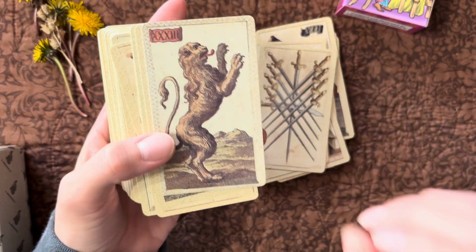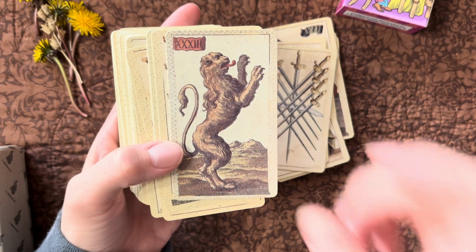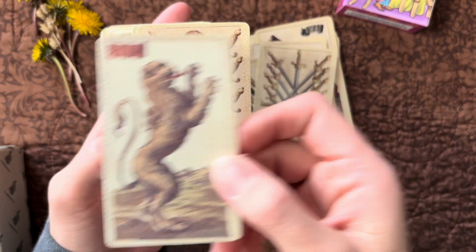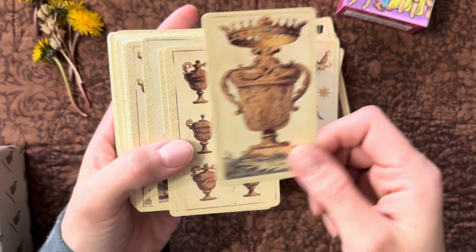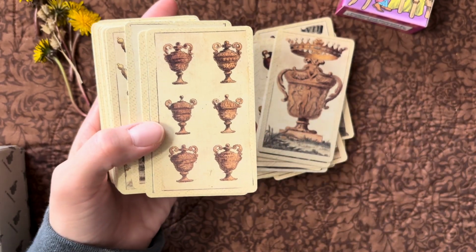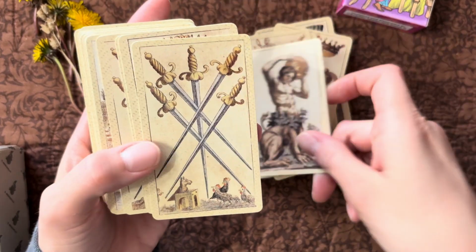I would love to get the more colorful red Miniachi someday, but I don't want to get it because I don't want to spoil this deck yet. I love this Leo. And it's kind of quirky too. There are some indie creators that made Miniachi decks that I would love to get eventually, but I am going to just enjoy this.